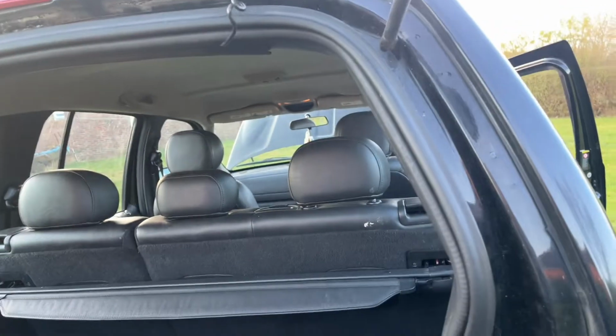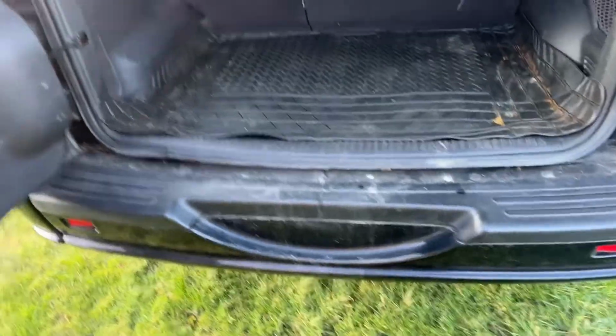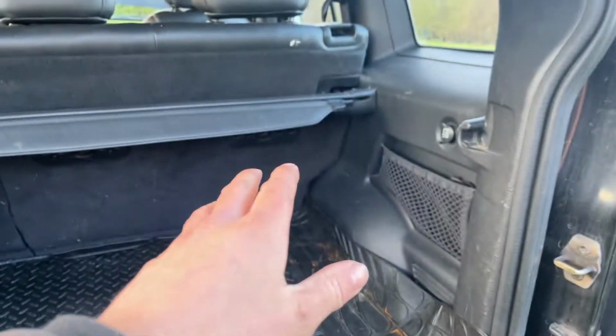As for the boot, it's some kind of weird funky way this opens up. This goes up, but I've been told the gas struts aren't the best on it. But I like this idea for the dogs, you see. I just need some gas struts for that. Big enough boot to put the cage in for the pup. Big enough for the other dog.